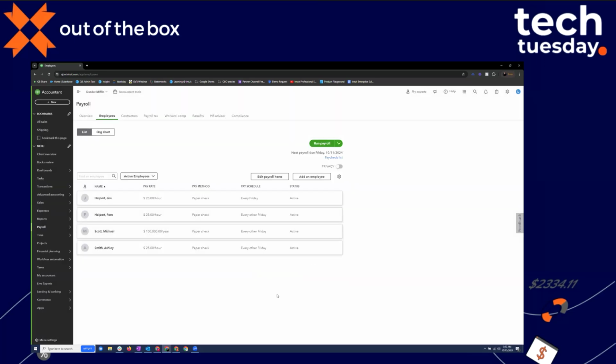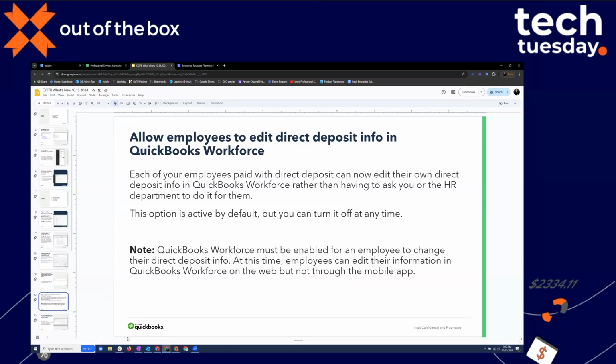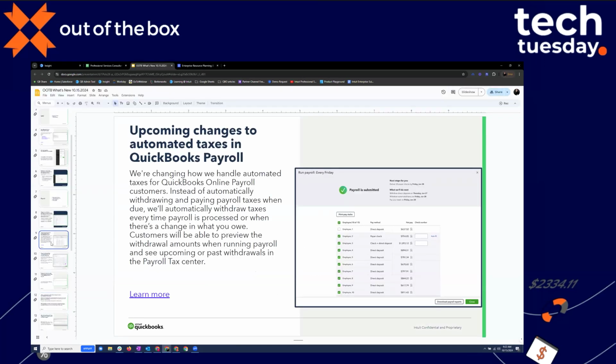Anywho, moving along. Let's jump back a slide here. I want to talk a little bit about some changes that are coming. If you haven't seen this already for QuickBooks Online Payroll, and if you're not using our payroll services, this will not apply to you, but I want to make sure we're all very clear. This is a big change, and I want to make sure that everyone understands what's happening. And if there is something for you to be aware of, that you are aware of it.